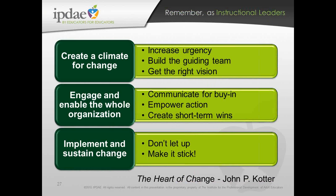And so, last but not least, we're going to go to John Cotter, who really does talk. As instructional leaders, we need to create that climate for change. And that first one's really important as we look at the Florida Curriculum Framework. We do need an urgency because those ELA standards do need to be implemented. Why? Math is coming on its heels. And so consequently, we want that nice climate that ELA is there.